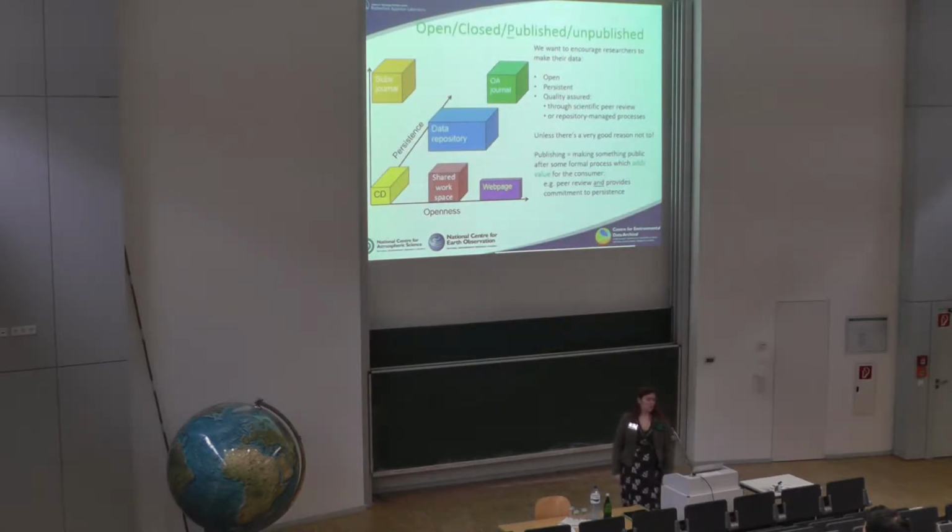So there's a lot of stuff with data publishing and data sharing that gets all kind of wrapped up in itself, so I want to pull the strands apart of various different aspects. We want to encourage researchers to make their data open, persistent, and quality assured. However you do that quality assurance is disciplinary specific, community dependent. You could do it through scientific peer review to test the quality of a data set, or you could have repository managed processes where you have automatic machine scanning of files and checking that way.